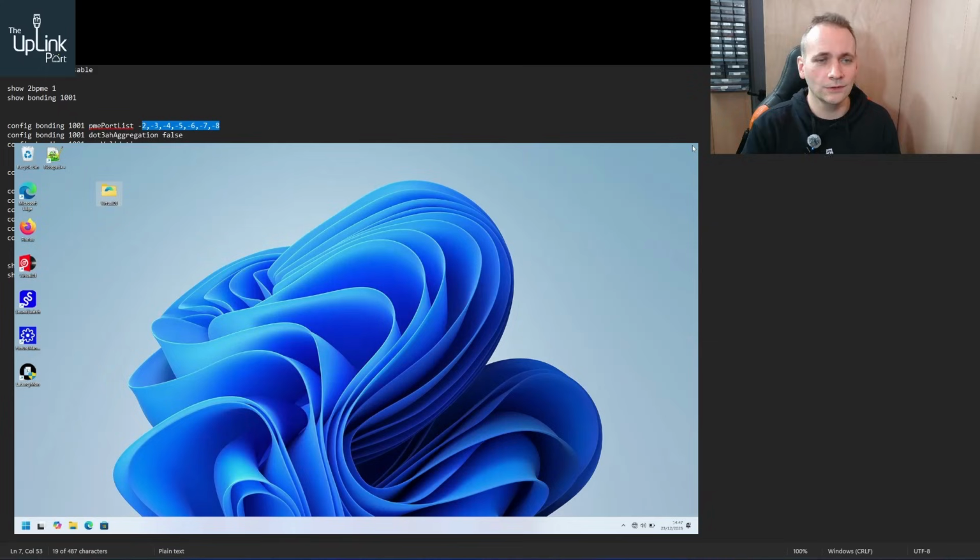I have no idea where to start. I'm just going to plug it in and see what happens. It's not connected to Wi-Fi, so I'm going to start pinging. I'm going to plug the Ethernet cable in and hopefully we start to see a reply.